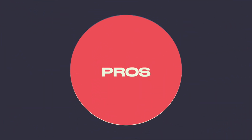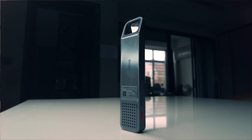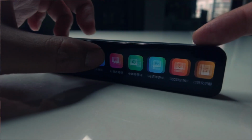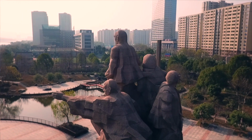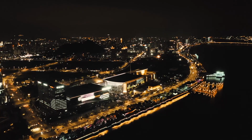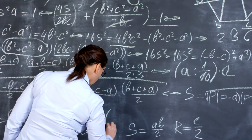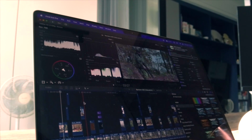Let's find out. Let's talk about the pros first. First impressions matter. And the Youdao P5 makes a statement with its sleek design. It is not just a tool, that's for sure. It's an aesthetic addition to your study arsenal. Education shouldn't break the bank, and the P5 gets it. It's a budget-friendly gadget, offering smart features without emptying your wallets. So as I have mentioned earlier, in a world that is more interconnected than ever, the P5 shines with its multilingual capabilities. It's like having a personal language coach in your pocket. Taking note is an art, and the P5 is the Picasso of note-taking. It seamlessly captures and organizes your ideas, ensuring no brilliant thought is lost.